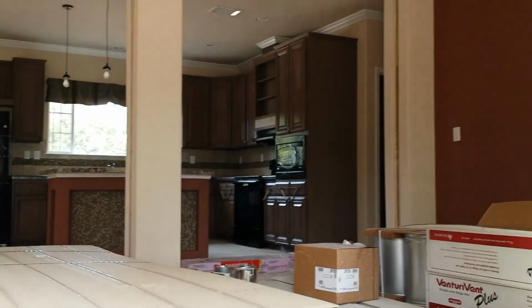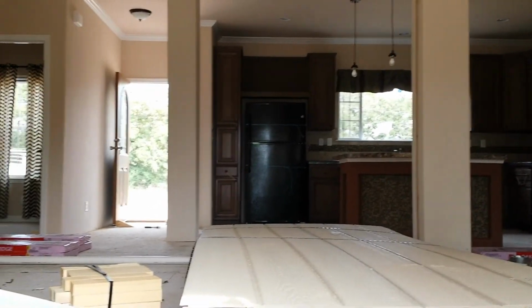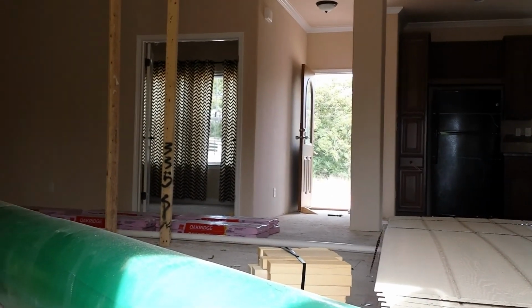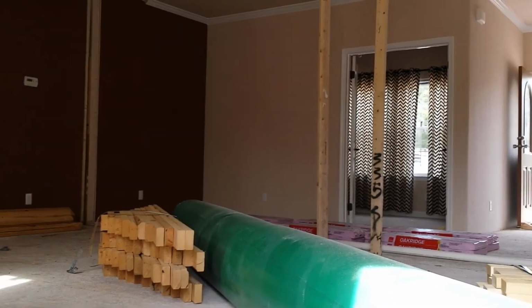Here's a sneak peek of the inside of the house. I'm standing on the ground outside the back door. That's going to be the office through that door there.